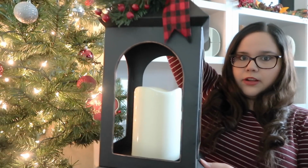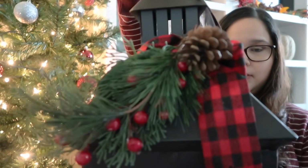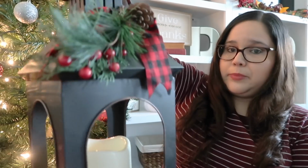Okay, the last thing that Kirklands sent over was this beautiful lantern. So this one was $49.99, and it is huge. I don't even think I could fit it all in here. It is so big and it's beautiful. I love that. So I'm gonna put this outside on the porch. I'm gonna decorate my porch soon. I'm so excited for that. I probably will do that later today or tomorrow. So that was the last thing that Kirklands sent me.